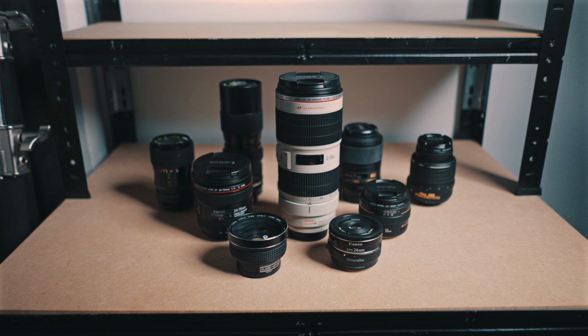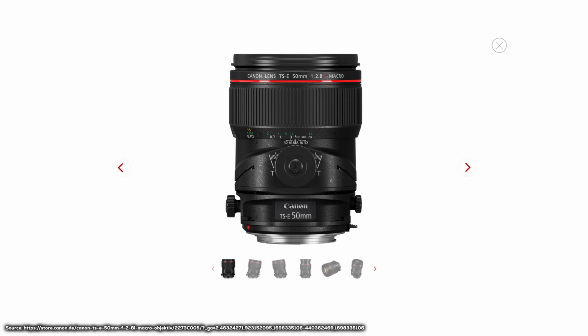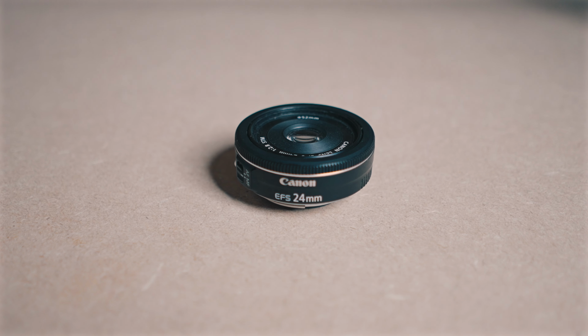But why does the right lens matter so much in filmmaking? Let's break it down. There are various types of lenses out there: zoom lenses, prime lenses, telephoto lenses, wide angle lenses, tilt shift lenses. There's even a difference between photo and video lenses. But for the sake of simplicity, we'll neglect all the special lenses and also not talk too much about the focal length. This will be broken down in a different video, but focus on the two main types: zoom lenses and prime lenses. Let's do a quick comparison.